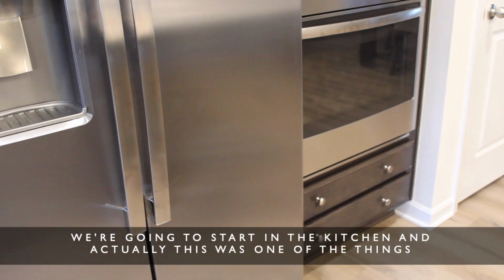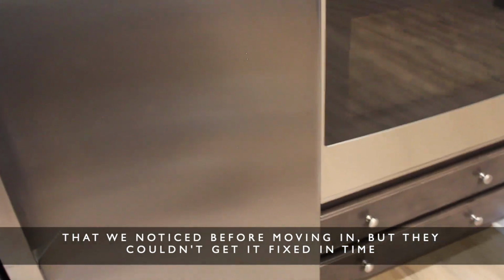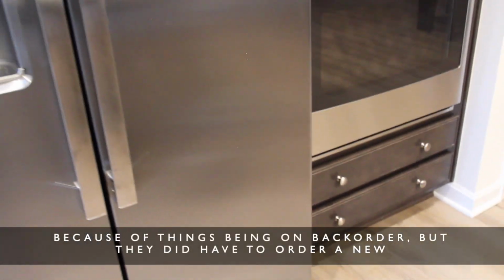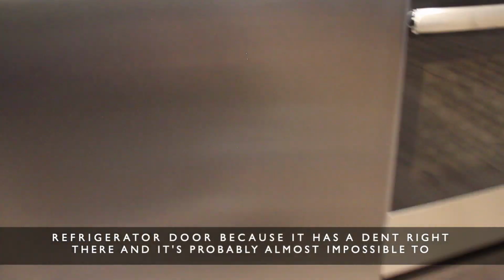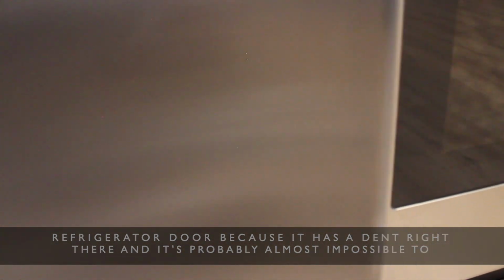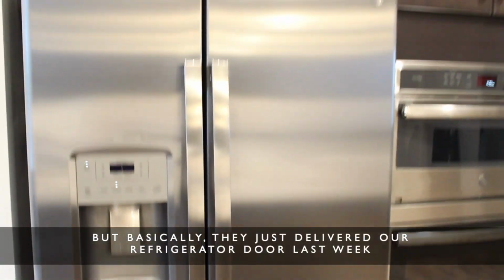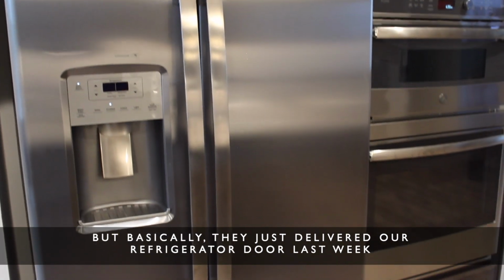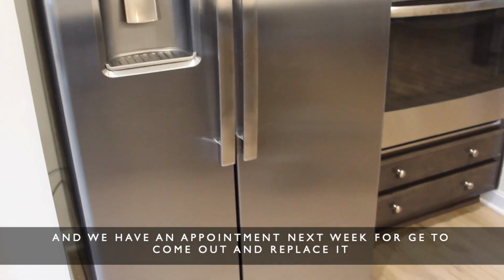Okay, so we're gonna start in the kitchen, and honestly this was one of the things that we noticed before moving in, but they just couldn't get it fixed in time because of things being on back order. But we did have to order a new refrigerator door because it has a dent right there. It's probably almost impossible to see on the camera, but there's a dent right there and there's a dent right there. Honestly, I would have never noticed it if our realtor didn't point it out. But basically, they just delivered our refrigerator door, I want to say last week, and we have an appointment next week for GE to come out and replace it.